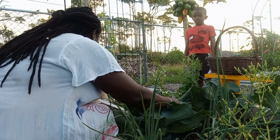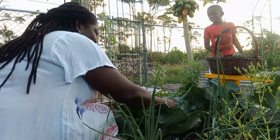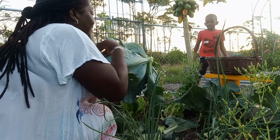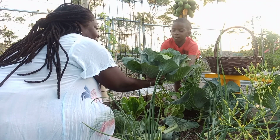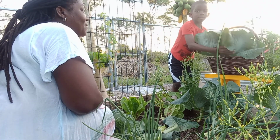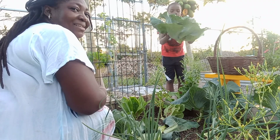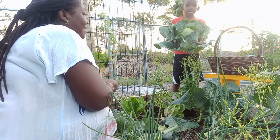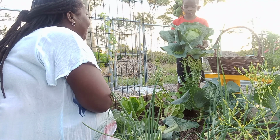Let's get this cabbage. Ooh, Colton, this is a big one. You think you can get it? Oh, come on. Oh, man, that's a big old cabbage. Oh, it's heavy? You want to show it to them? Just turn it so the camera can see. Bring it down a little bit. Oh, awesome. So there you go. That's a big cabbage, isn't it?